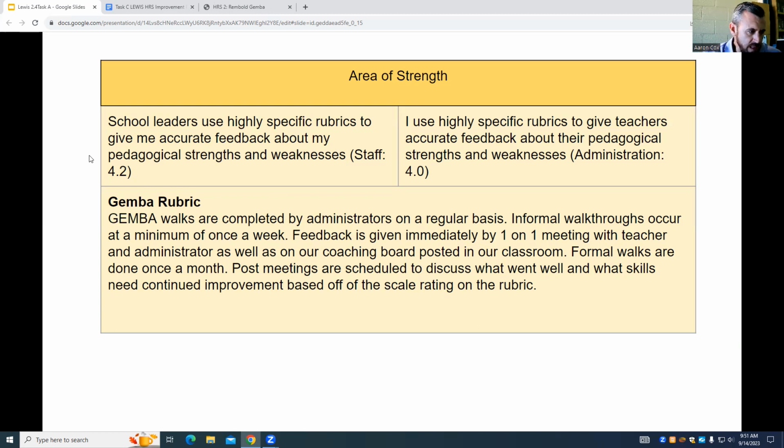Indicated and backed up by Gemba walks, which are completed by administrators on a regular basis. Informal walkthroughs occur at a minimum of once a week. Feedback is given immediately by one-on-one meeting with teacher and administrator, as well as on our coaching board posted in our classroom. Formal walks are done once a month. Post meetings are scheduled to discuss what went well and what skills need continued improvement based off of the scale rating on the rubric.